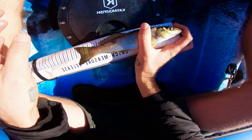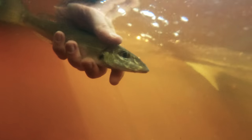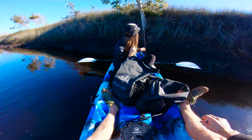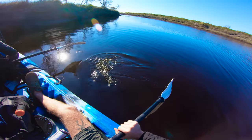Beautiful little whiting. 23 centimeters to the fork, 24 centimeters to the tail. I've let go of it. Did you see how gentle that release was? Oh, tipless. All right, we're going to keep moving. That was literally first cast in this zone, but we really want to get to the entrance.